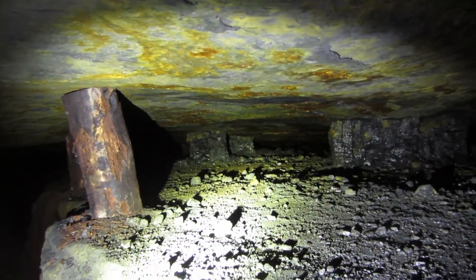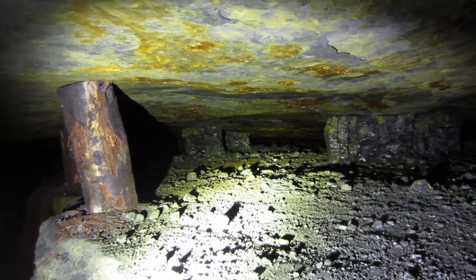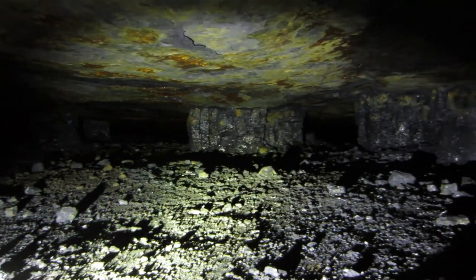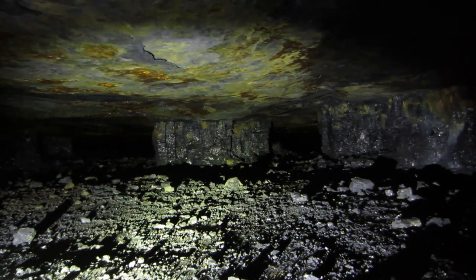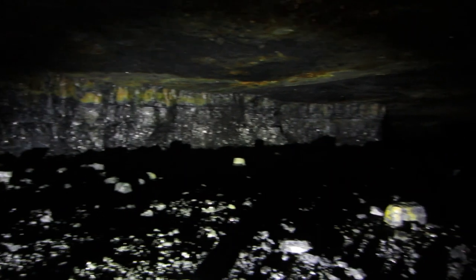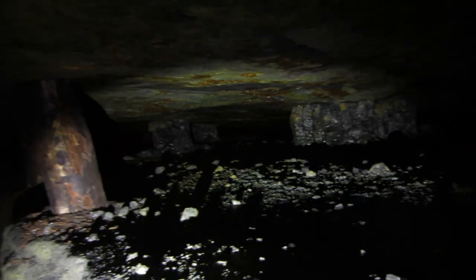Why they left just that little bit of pillar support, I don't know. I guess just in case. Or the mine closed before they had a chance to get it all out. Nature is beautiful.